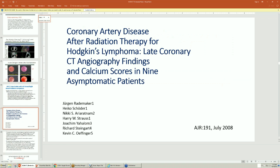Somebody did do coronary artery disease after radiation therapy for Hodgkin's lymphoma: late coronary CT angiogram findings and calcium scores in 9 asymptomatic patients. I would think this was like 10 or 15 years later. Of course, we're studying all the kids that have been treated with radiation therapy and chemotherapy, and we're studying those kids at St. Jude in Memphis. Dr. Armstrong is doing those studies.